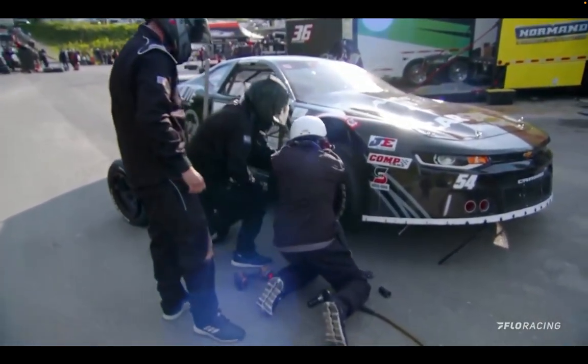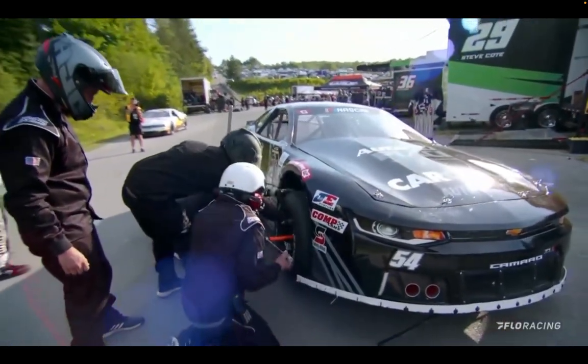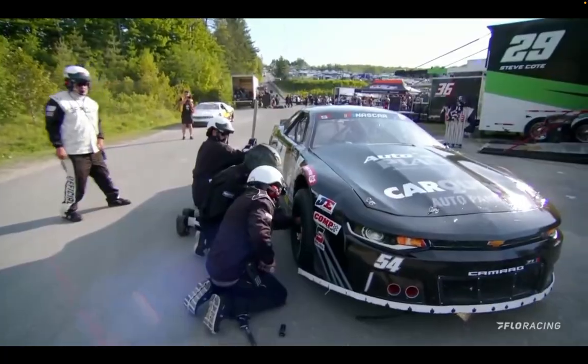Well, they're going to do this old school. By hand, yeah, there they go. Not sure what the issue was or if the gun's dead, but they've got two of them there, and they ended up going old school.